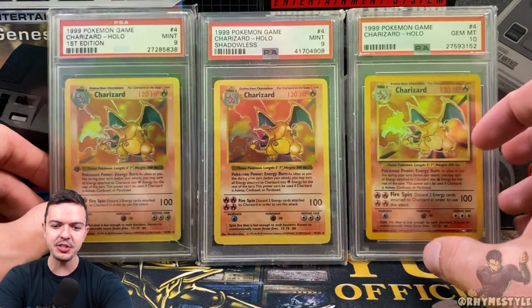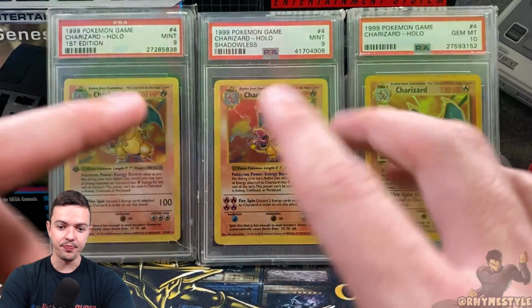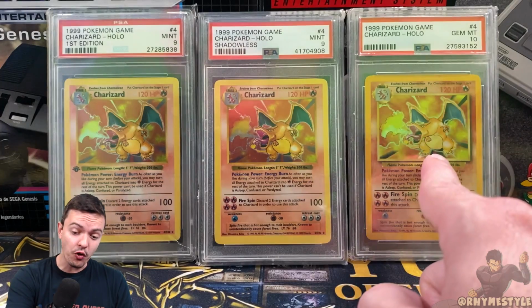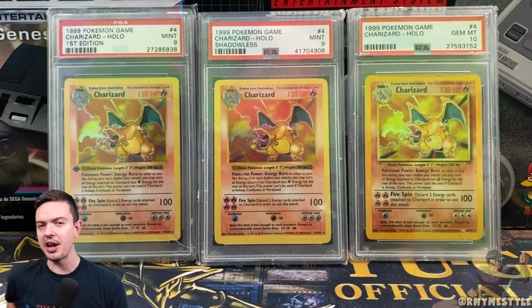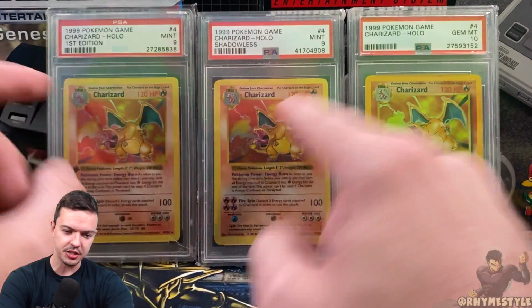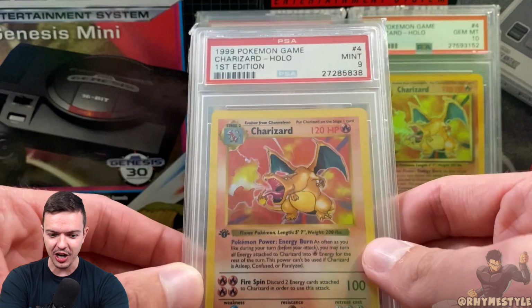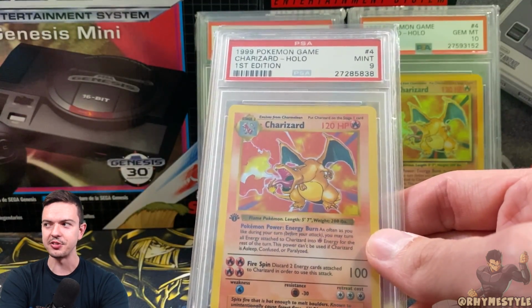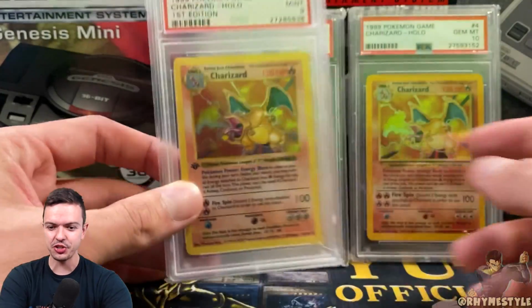So yeah, now we've established first edition, Shadowless, and Unlimited. Now you know the difference. Again, if you say, oh, I have 4 of these, you probably have 4 of these. Now, if you have 4 of these, with the lack of a shadow, you should probably get those graded, because you might be sitting on a landmine, because these cards are so much more expensive and rare than this one. I mean, for example, as a PSA 10 first edition Shadowless Charizard, we're talking about like $50,000. I'm not even kidding. It might even be more than that at this point. These guys are just so ridiculous.